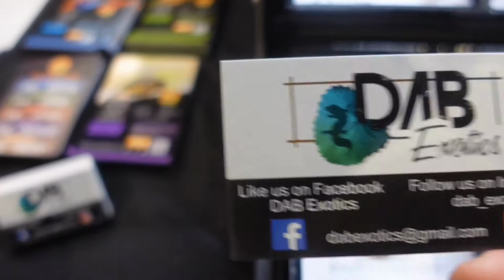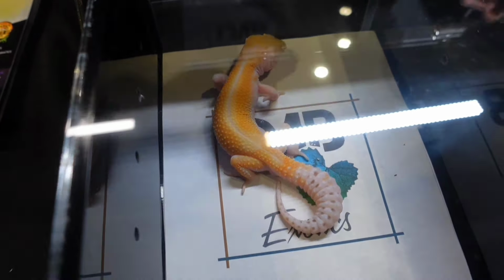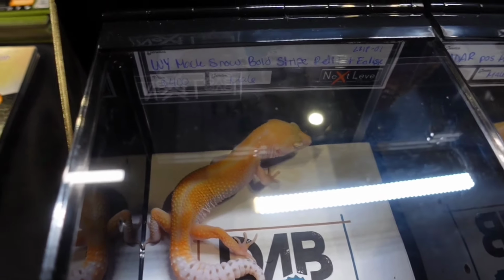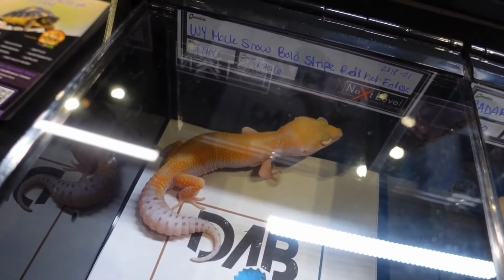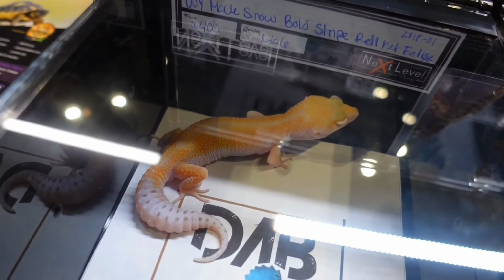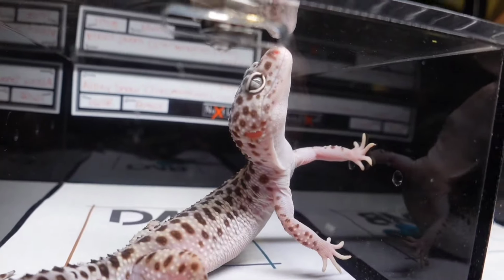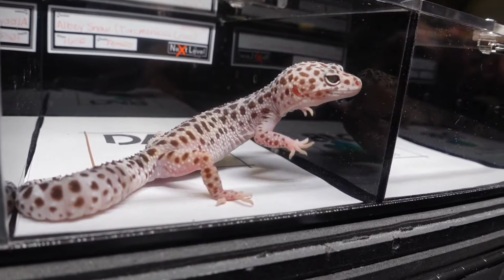All right, let's see some leopard geckos. We don't really get to see them a lot because obviously there are so many vendors with them. But this guy is cool. He doesn't even take his out. He kind of reminds me actually of one of the leopard geckos that I used to have. Some isopods. Maybe in my room because cats love them.